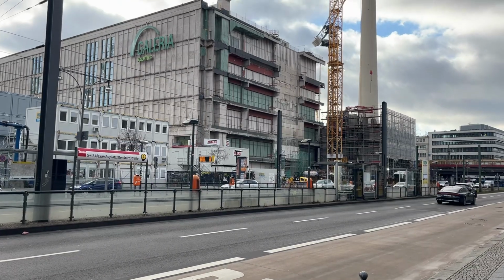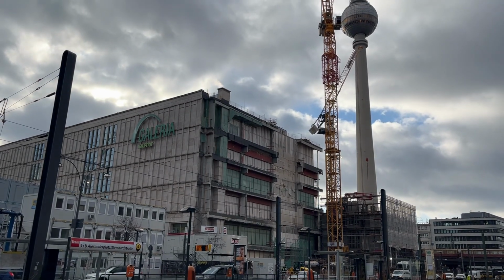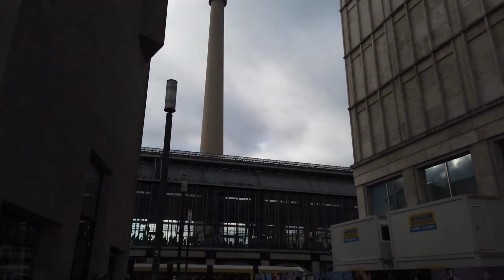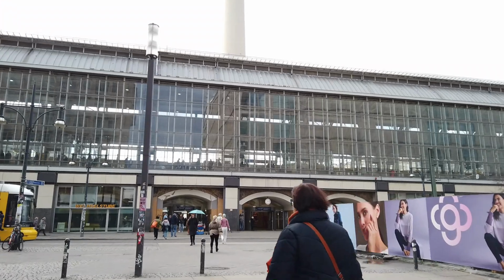It was renovated in 2006 and is currently getting a tower attached to it as I film, so it too may look different when you are here. And it's right in front of the Galeria Kaufhaus, where tents and stands for both Oktoberfest and a Christmas market are located.